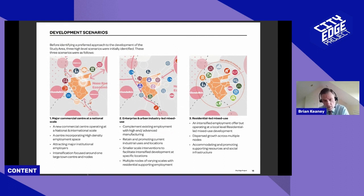The second or middle scenario that we've identified is an enterprise and urban industry led mixed use option. And this is really more of a surgical, I suppose, approach towards the regeneration of the area. It's looking at key sites and locations where we could potentially identify locations for high-end manufacturing, and also within that, working very closely at retaining and promoting the existing employment, and then identifying smaller nodes with specializations for employment uses, and obviously supporting residential development as well. And then the last one is a residentially led mixed use, so you get predominantly more homes than jobs in the area, and this would look at more of a dispersed growth across the area, and obviously requiring significant amounts of supporting infrastructure. So next slide, please.